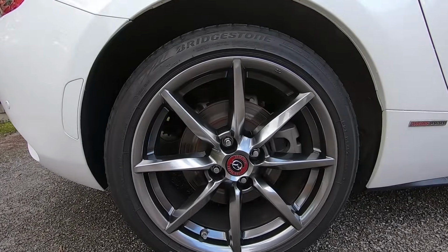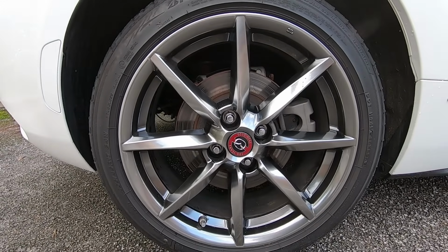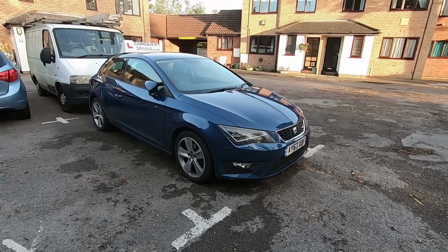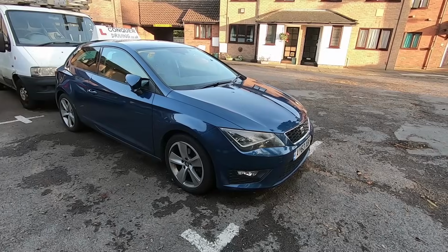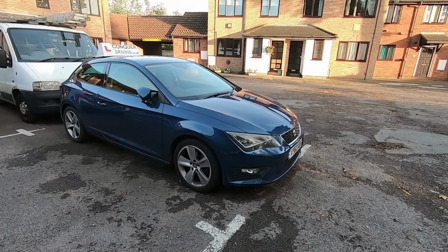I drive other cars after driving this car, and it makes me realise how nice the brakes are in this car, especially when I get back in it, and how rubbish the brakes are in my Seat Leon. My brakes in my Leon aren't that nice. They're too sensitive and too grabby. I wish they were like this, but you can't have everything.